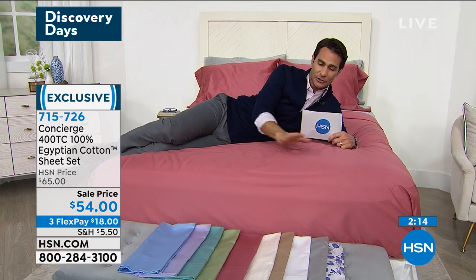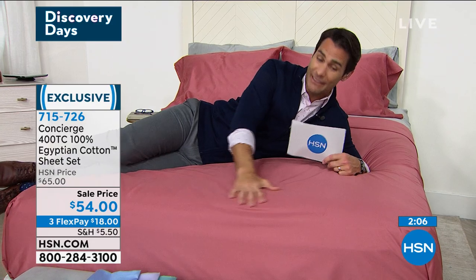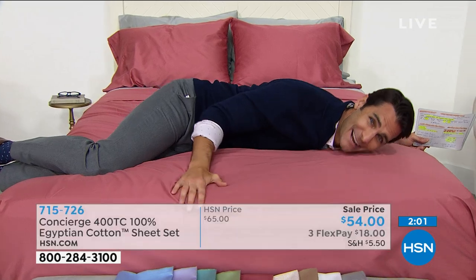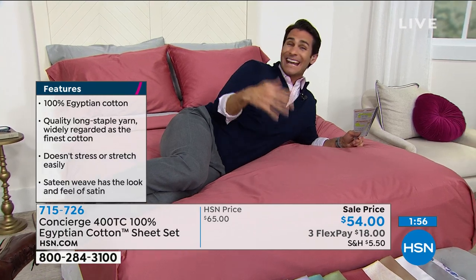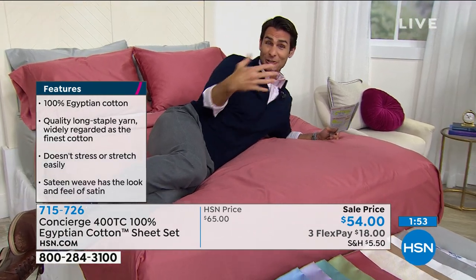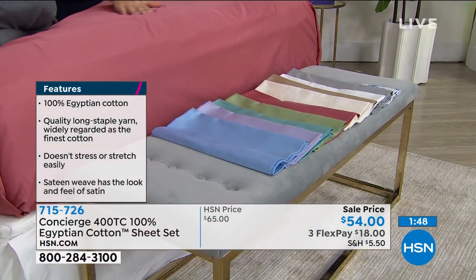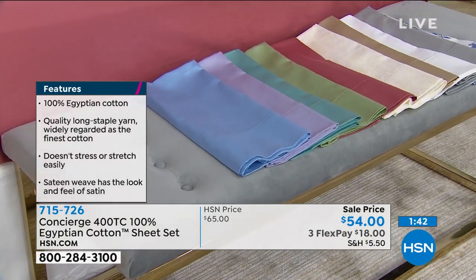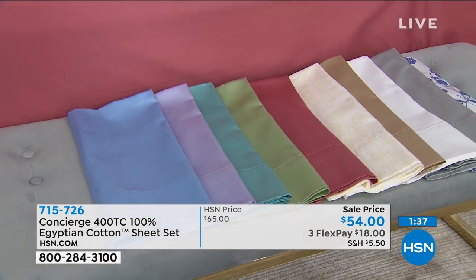For $54, you're getting this sheet set, 400 thread count. It is that sweet spot, as Ellen says, that 100% Egyptian cotton. This is not a blend. If you could feel this right now, put my face on this. This is amazing. This feels so good. And if you are a hot sleeper, this is perfect. If you can get two sets and combo the colors, or use them on two different beds in your house, mix and match, it's a great way to revive that room, revive that bed, and bring some luxury, some resort, some five-star hotel that is so inviting for you just to slip right in.